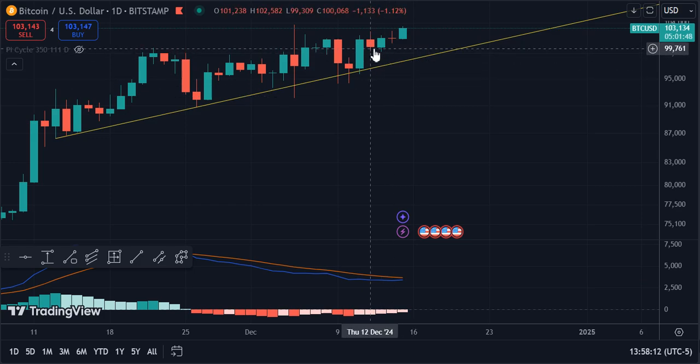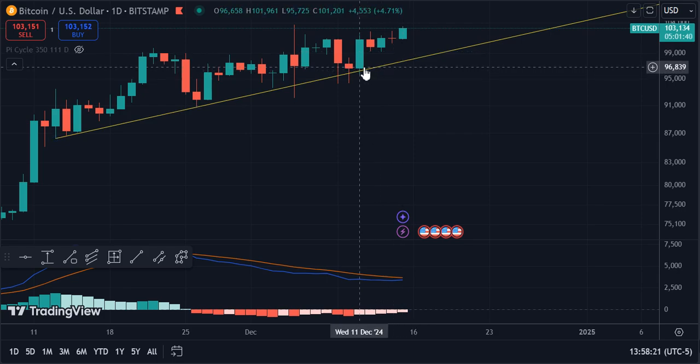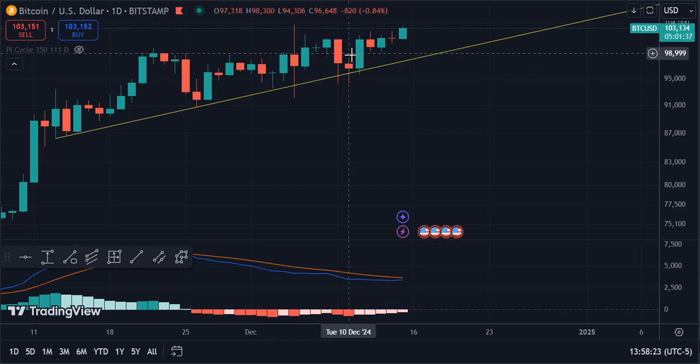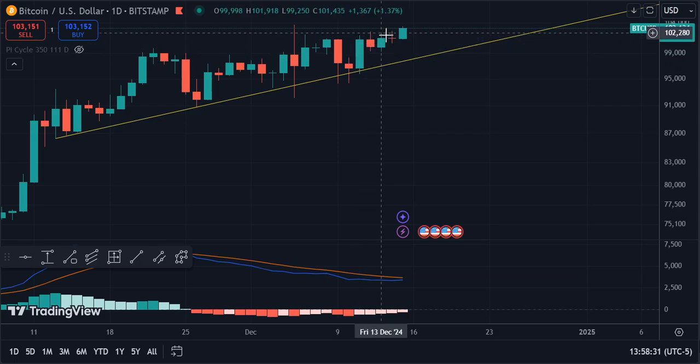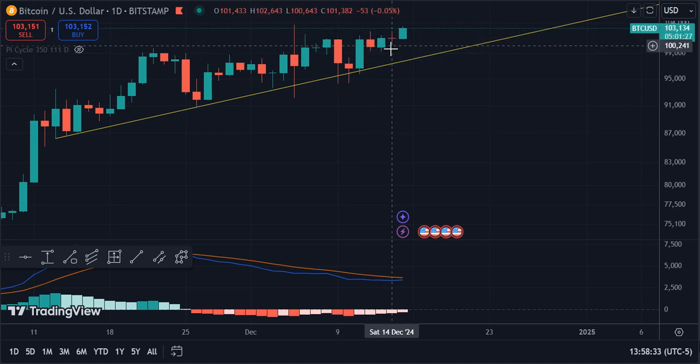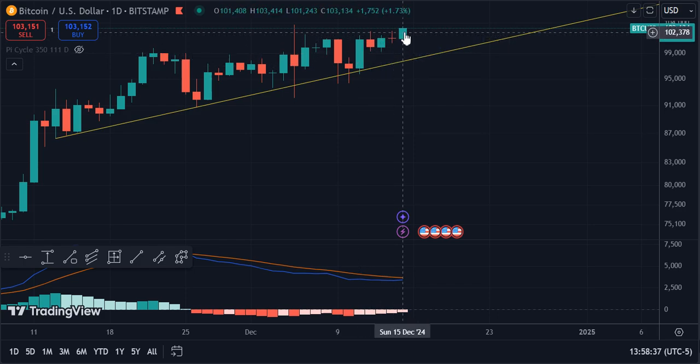And the last few days, we really have not been retesting the yellow trend line. And now I wonder if we're ready to break away from this trend line. So that's what we're seeing so far. For example, if I'm retesting the trend line, then I would expect some price movement back to the yellow line, but instead, we're sort of moving away from it.